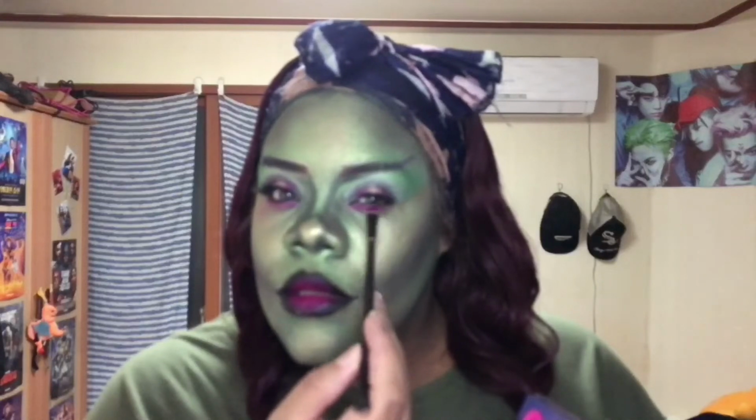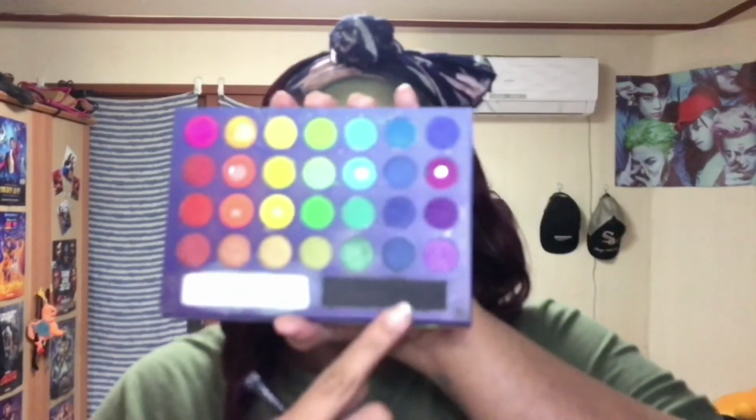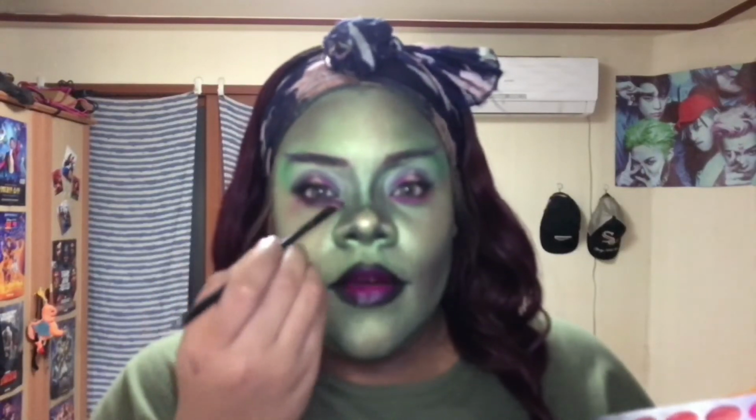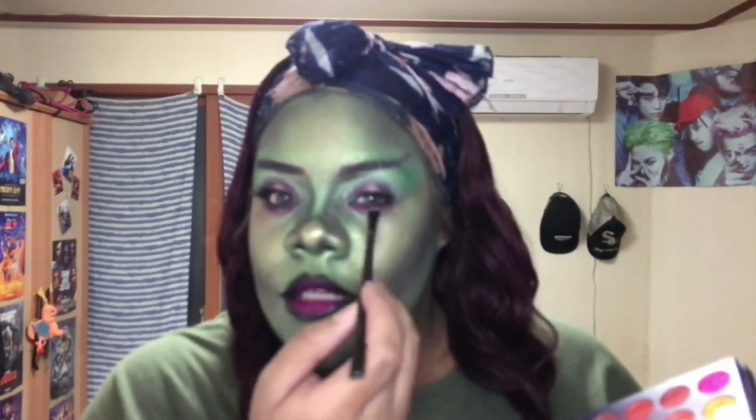Then using the same brush, yes, same brush, I'm going to go into the black shade that's in here. This black is a very dark black, so I like it. But I'm not going to cover the pink completely. If you notice, I just went over it. So then you can still tell there's color there, and it's not just black.